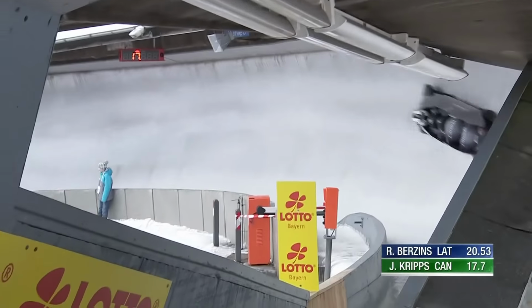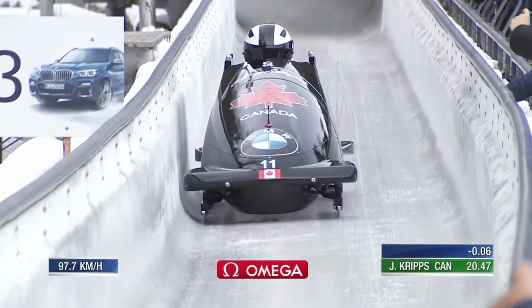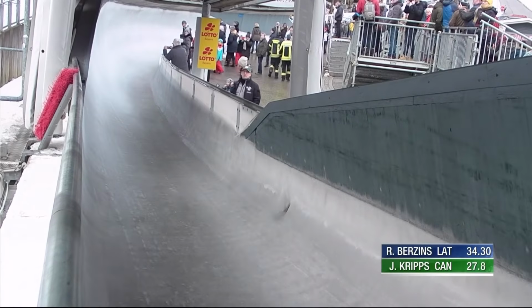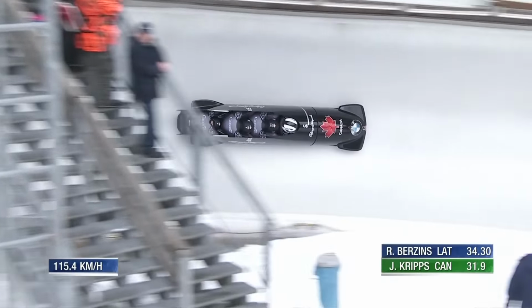Great height there in S2 and S3. And he's the first driver we get to who raced here last year. He was 5th in the four-man last year. A great exit, and then just takes 1 tap and avoids the 2 other taps before going into Jenner, just like we've seen him do with the two-man sled before.